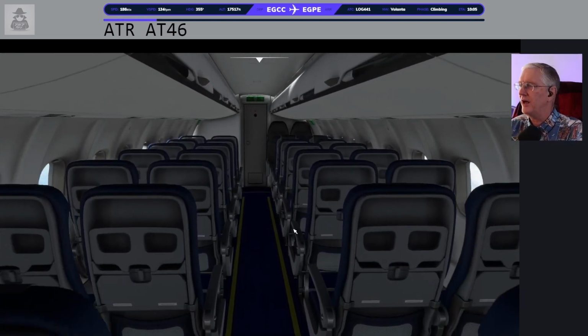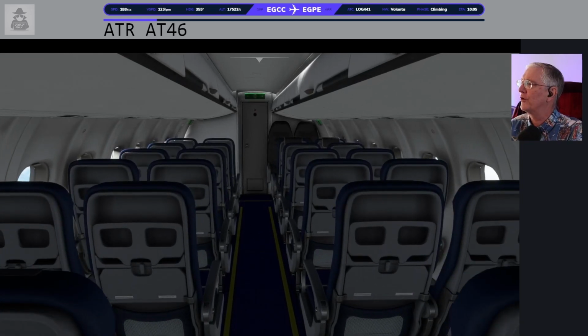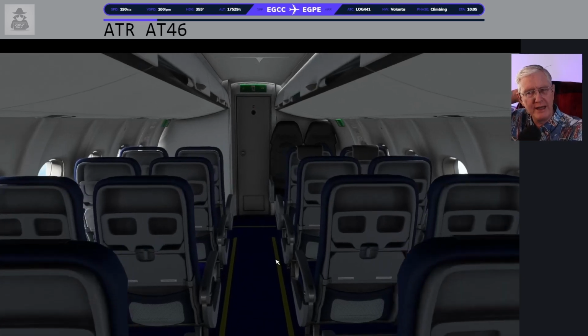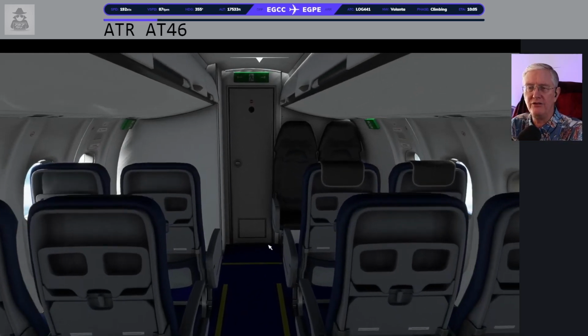So this carries our passenger load for today was 40 passengers. So I think it's like 47 or 48. The other airplane is 72.